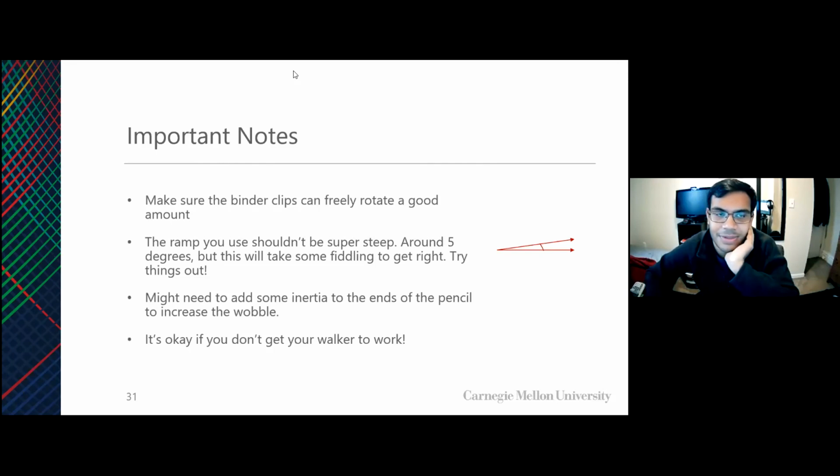I just want to emphasize that if you don't get your thing to walk, and if your thing falls over, try different things, try to figure out why it's not working, what things you can change. You're experiencing what I experienced when I was building my walker. I had to see, okay, it didn't work the way I wanted it to. Why isn't it working? And you have to figure out how to change things to adjust for that.